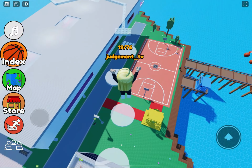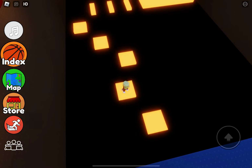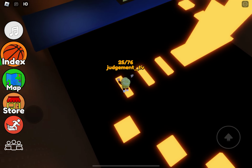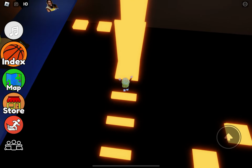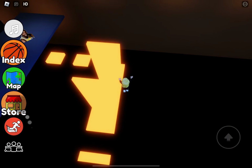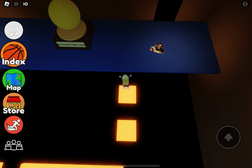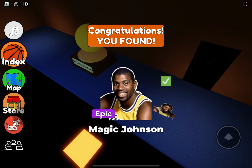Here we have another one of those lovely teleports, and we have another nice little obby here. You've kind of got the start of the link into basketball, but it could be made to feel perhaps like a dressing room or the locker room. You do have the shirts on the wall, so I'm kind of getting that vibe.